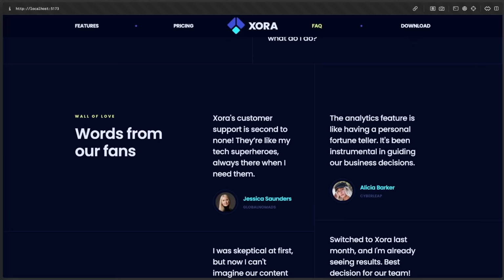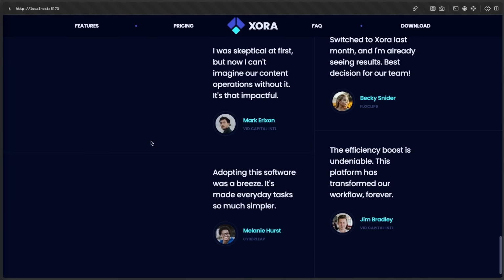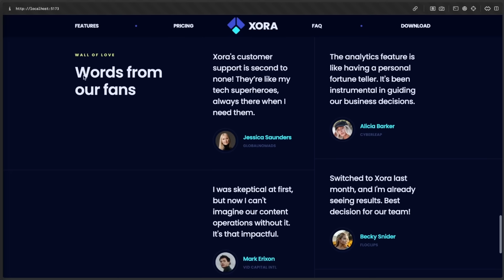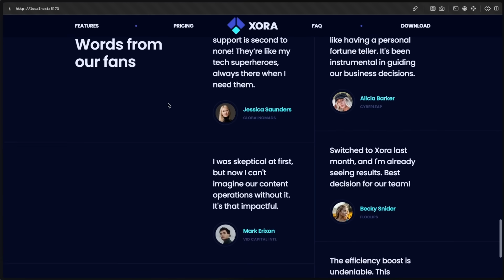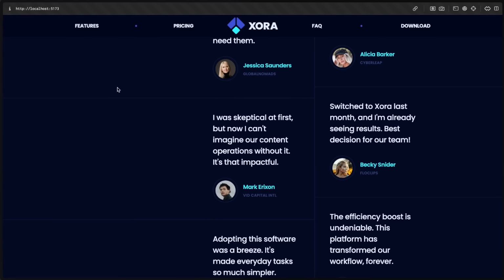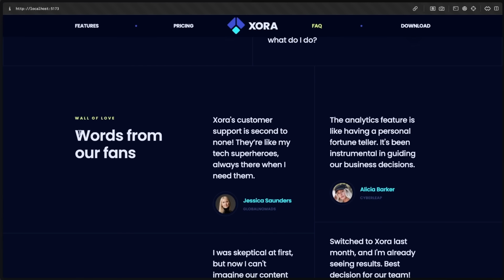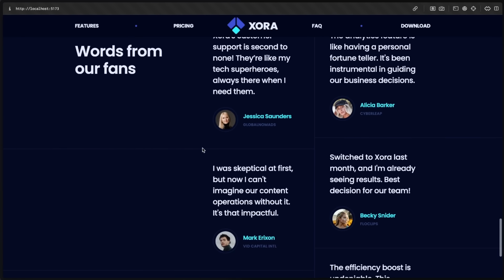It definitely takes some time getting used to. But with that in mind, now we have a great looking FAQ section and a great looking testimonial section. If you want to take this a step further, I would actually make this left side, words from fans, sticky, which means that as you scroll down, it would stick to the left side of the screen, which would allow you to add many more testimonials without it seeming overbearing, because you can always read on the left side what this is about, words from our fans.